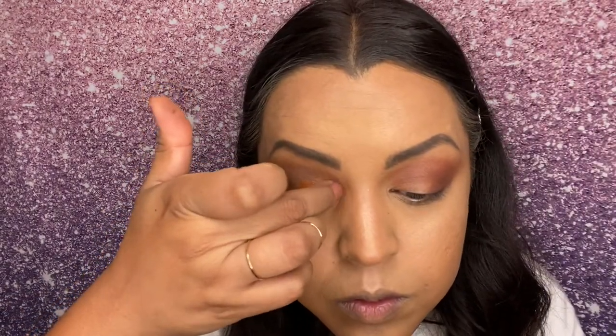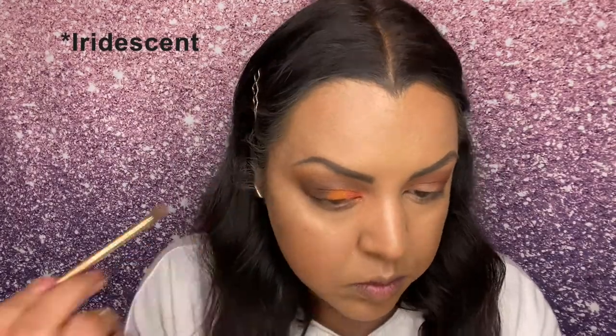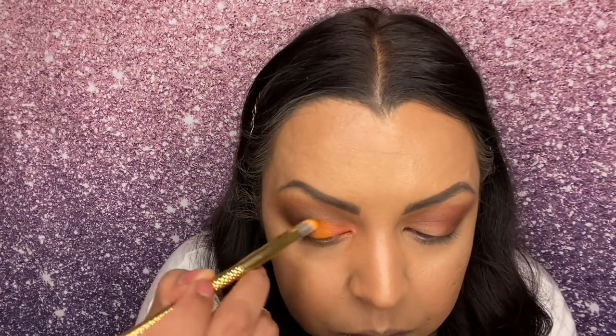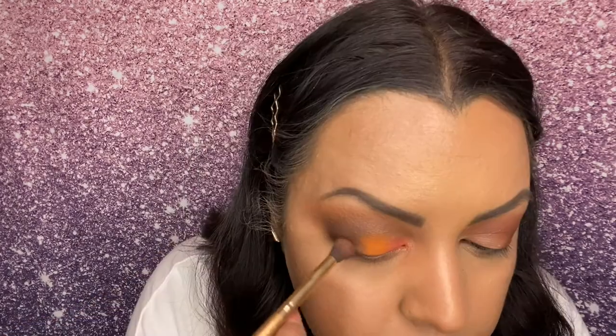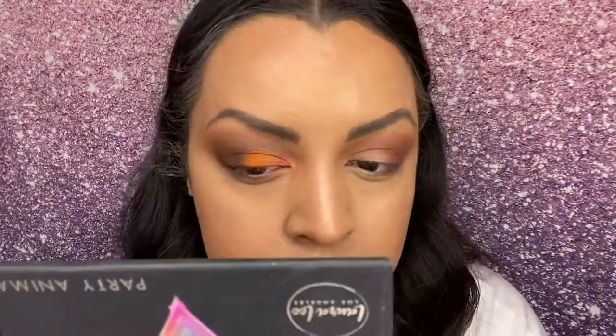And there I actually used a little bit of a real pretty, it's not gold, it's kind of like a rose gold color in that same Crown palette that I put on the inner corner, and it came out a little pinky, as you can see. But then I think I just kept that and put some orange in towards the middle, so it kind of looks like a pinky orange and then the brown. So yeah, that's pretty much what I did there.